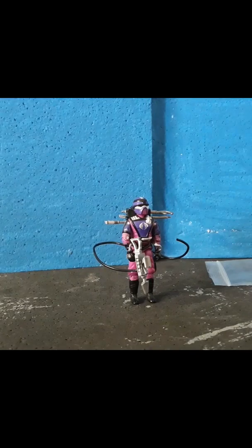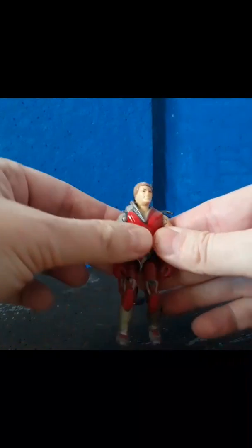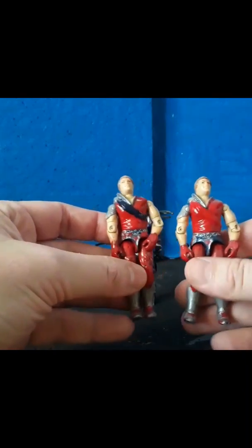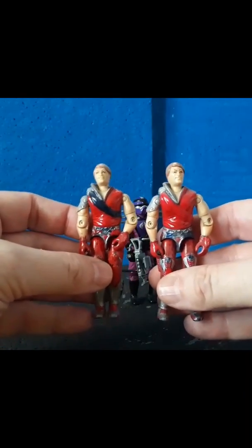All right, before we look at this dude, just take a quick look at these two guys. Both the same action figure. I think it's both Tomax. I can never tell them apart.